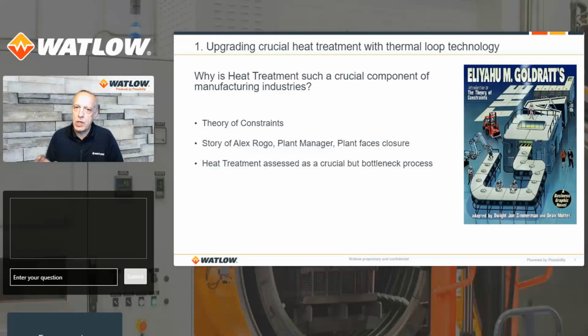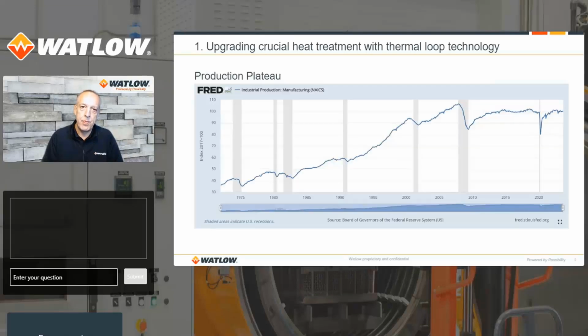In Goldratt's seminal book, The Goal, he introduces the theory of constraints through the story of Alex Rogo, a plant manager who must improve his plant's performance or face closure. In this story, as in many manufacturing operations, heat treatment is assessed as a crucial but bottleneck process. And if we look at productivity in manufacturing as a whole over the past decades, you'll see that we've entered a plateau. We need to focus attention on the bottleneck processes and not just broad brush efficiency tactics over the entire factory. Putting some extra care and attention in bottleneck processes such as heat treatment will start to improve this overall production position.